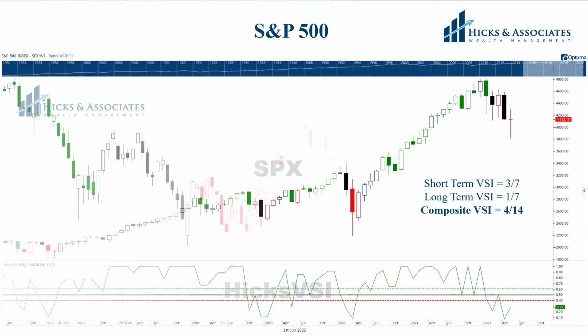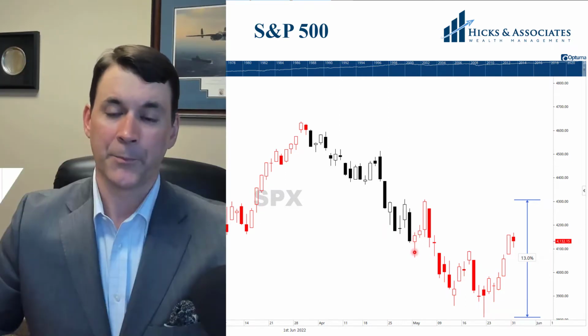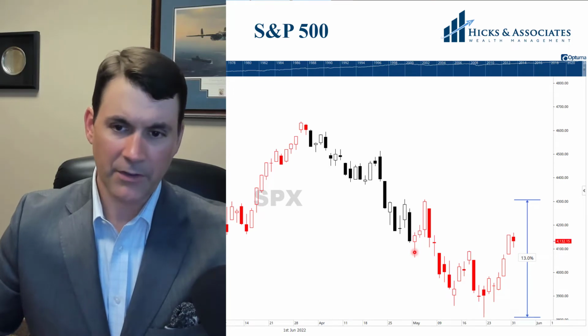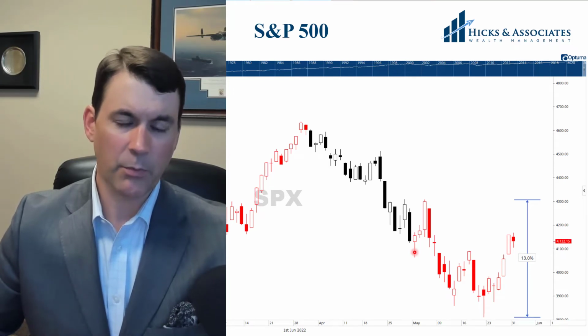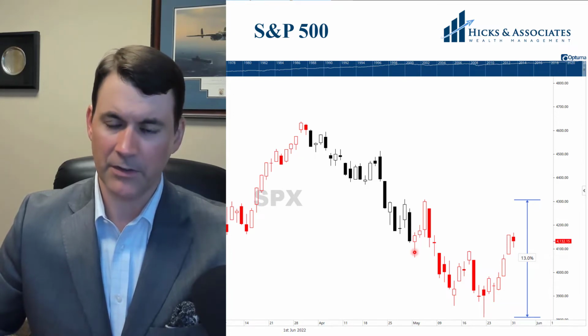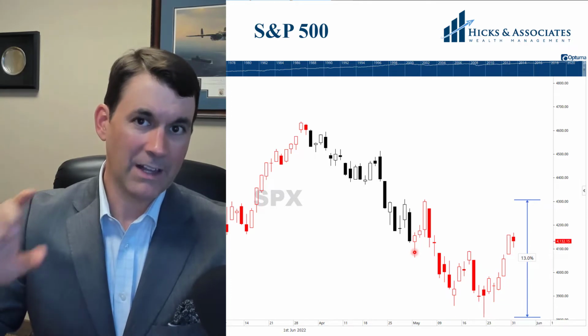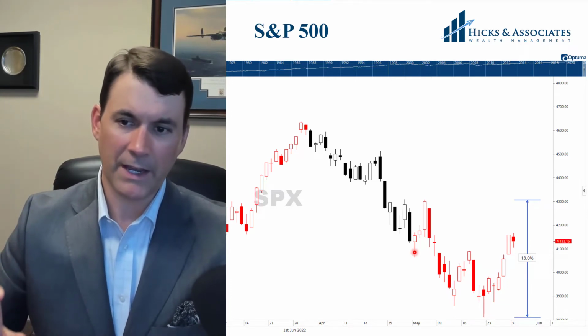What we really want to dial in on right now is this same chart, but now a daily candle chart. Again, this is the S&P 500, and this candle right here is the beginning of May. For the entire month of May, the VSI was pointing us to a sell signal. Again, that doesn't mean that we were in cash the entire month, but what I'm trying to highlight is the volatility of the month of May.